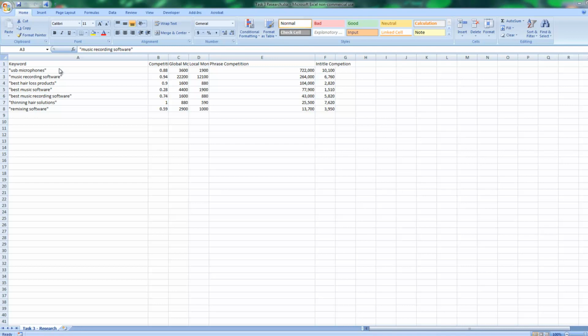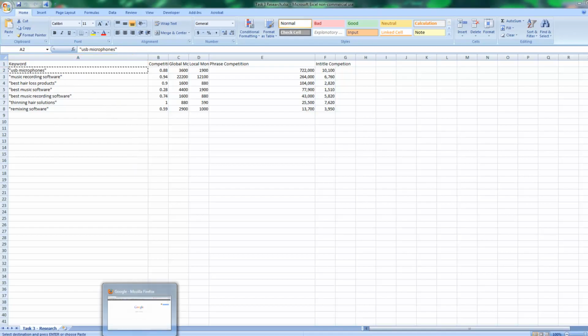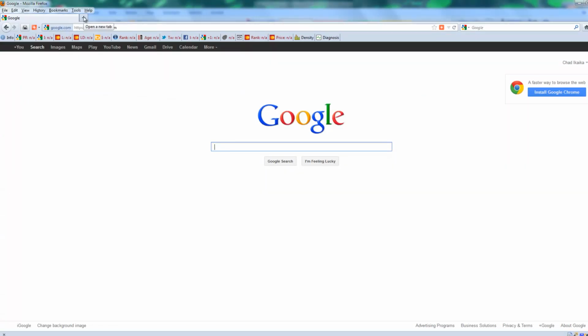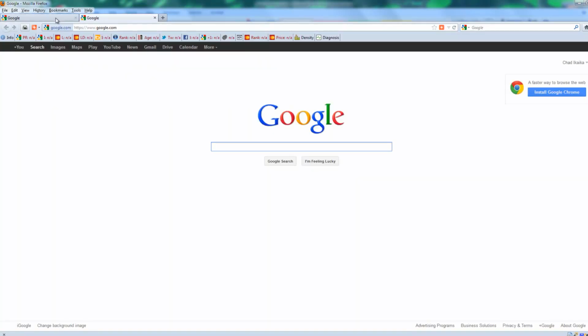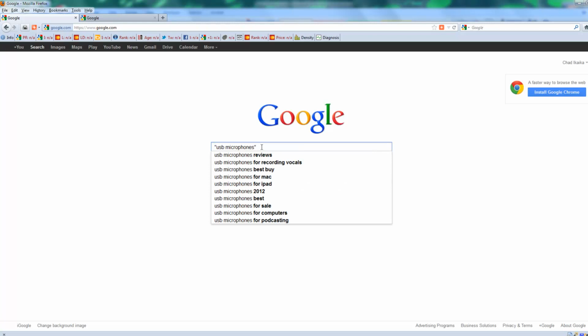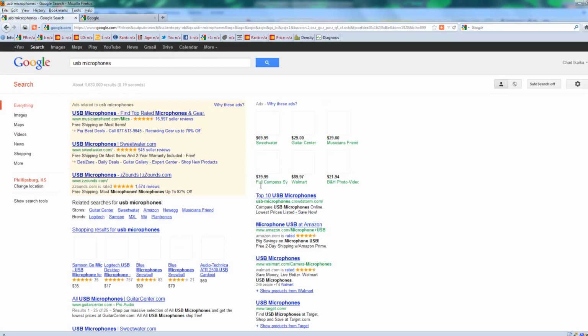So first, I'm going to start off with USB microphones. What I'm going to do is open up my browser, and I'm actually going to open up two tabs, and both of them are opened up to Google. Now the first tab here, I'm going to paste my keyword in there, or my niche category, and just put USB microphones, no quotes this time. And we're going to look at our top 10 competitors here.